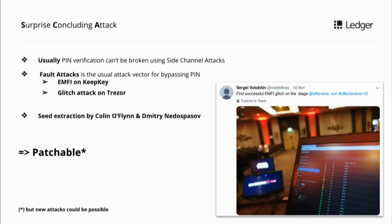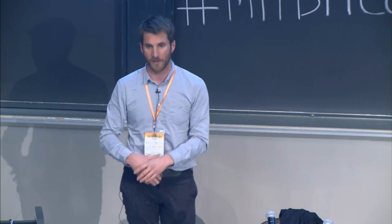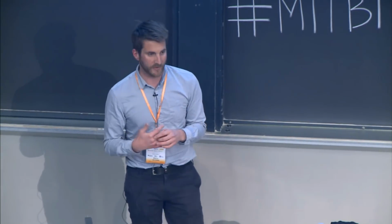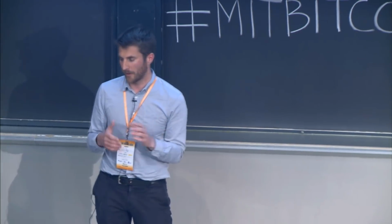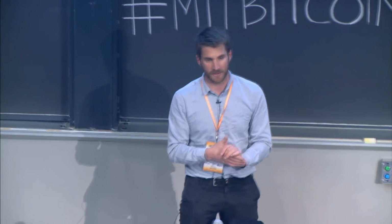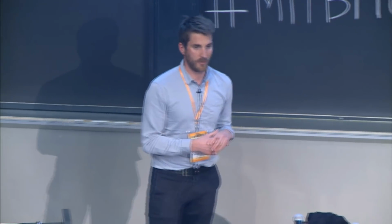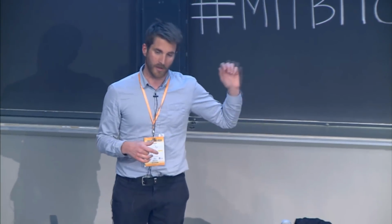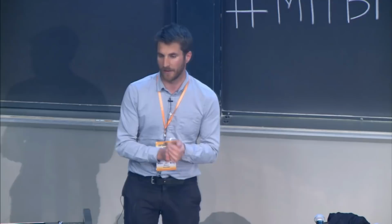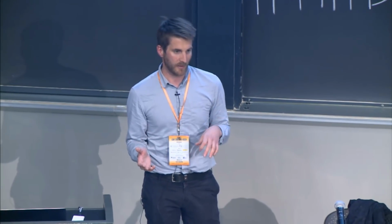This is what Sergei Volokitin presented a few weeks ago at OffensiveCon. He was able to bypass the PIN verification function on a KeepKey and be logged in the KeepKey without entering any PIN. He used EMFI, electromagnetic fault injection, and it worked perfectly. There are other examples in the past when people implemented fault attacks to break the security of Trezor. The most recent one was Colin O'Flynn, who also implemented EMFI to dump the seed from the device. And also another one from Dmitry Nedospasov, who implemented a fault attack using glitches, and this fault attack allowed him to dump the seed from the device. In all these cases, the attacks can be fixed and have been fixed.